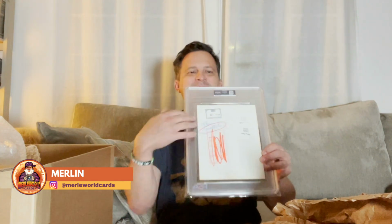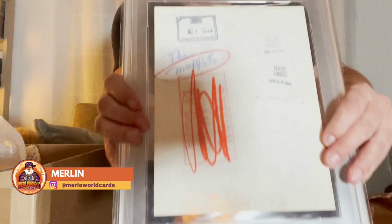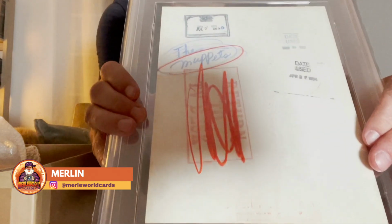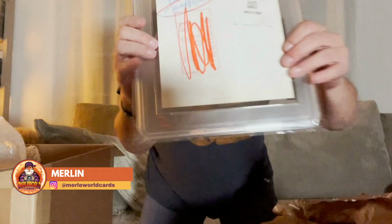And let's see here, because there's all this DNA on here. That's why I sent it in. Look at all that DNA right there. And this is a landscape photo, which means it goes horizontal, not vertical. Vertical would be called a portrait photo.